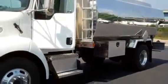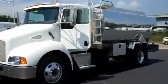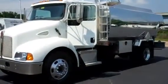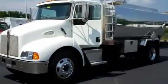Again, we have a 2006 Kenworth T300 with a 2800 gallon 3-compartment aluminum tank. It's a new Amthor tank. Stock number 069073.